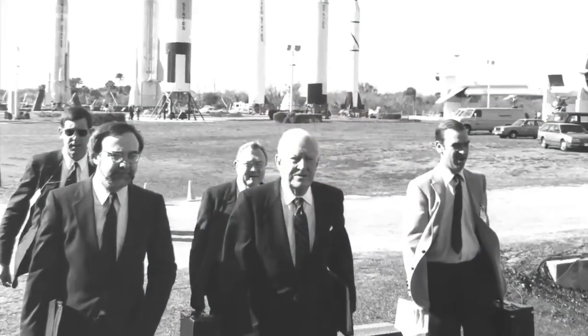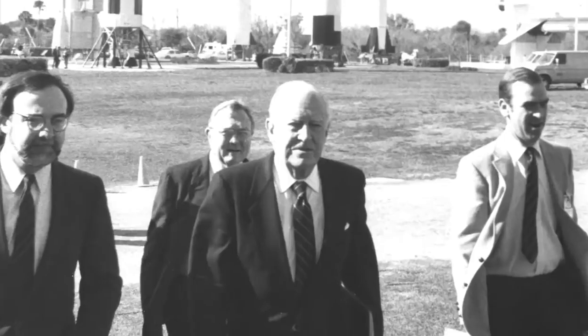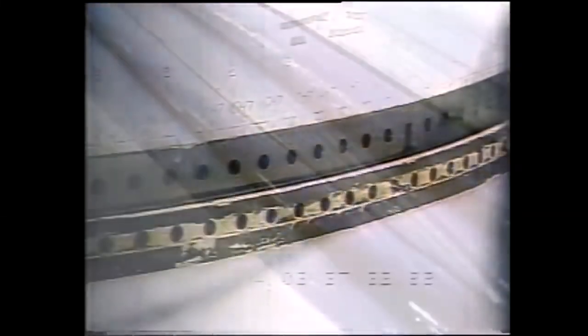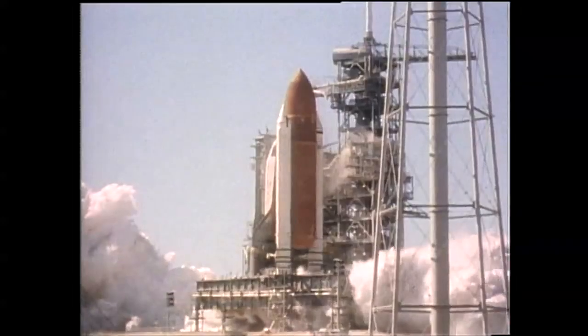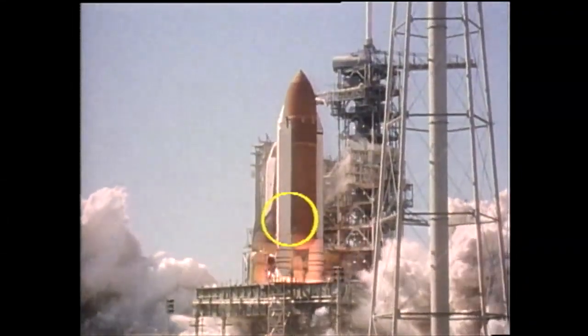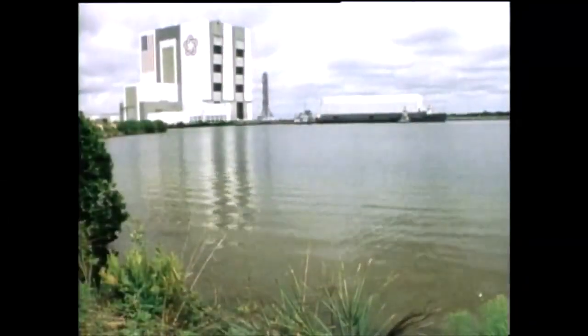The investigation, headed by former Secretary of State William Rogers, would fault a solid rocket booster O-ring, rendered defective by the bitter cold. But the Commission's findings also addressed the human factor, the role played by shuttle program managers in sending Challenger aloft that day. The shuttle program came to a halt.